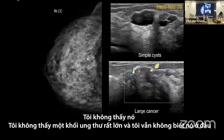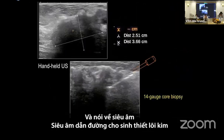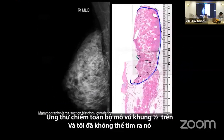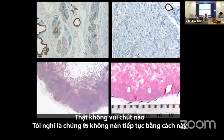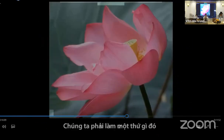I didn't see the cyst. I didn't see the huge carcinoma. I still don't know where it is. Handheld ultrasound guided core biopsy, and MR shows very extensive cancer in the upper half of the breast. And if you look at the large section histology comparison, the whole upper half of the breast is full of cancer. And I didn't find it. Not fun. Not at all. I don't think we should continue with this. 8 centimeters. We have to do something about it.